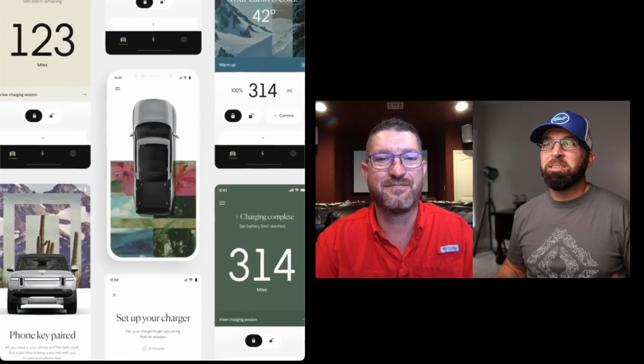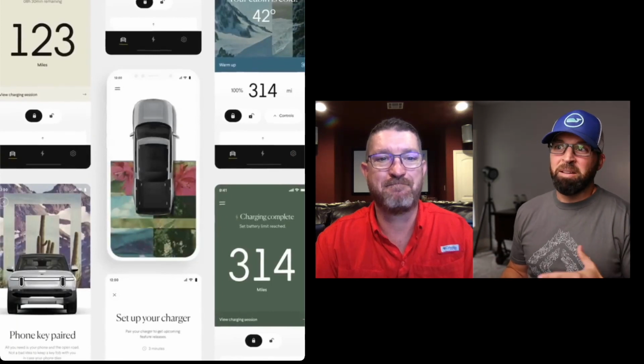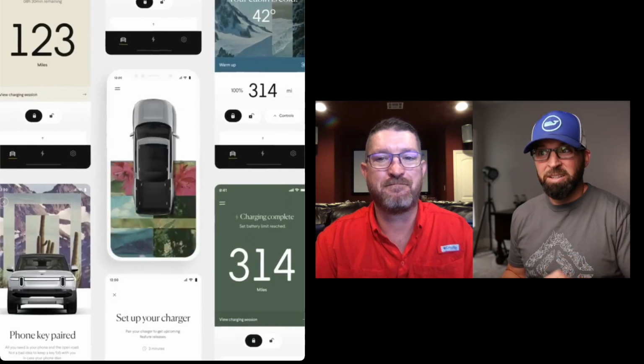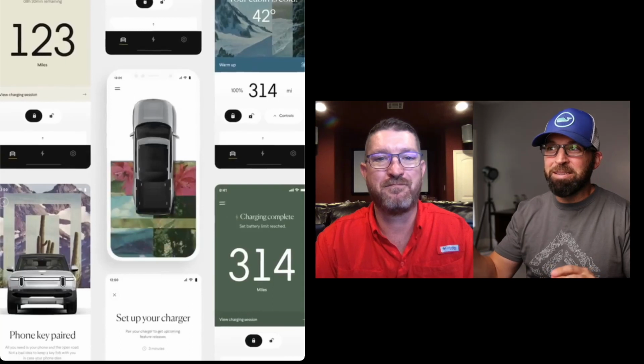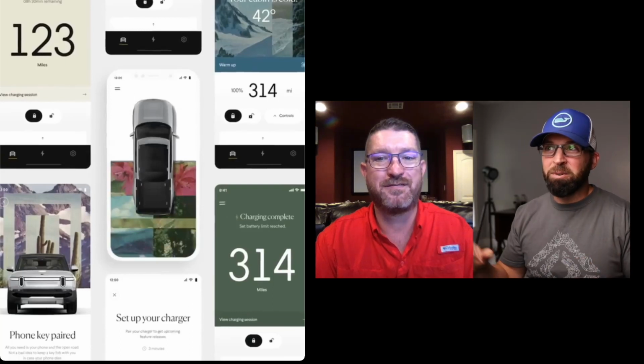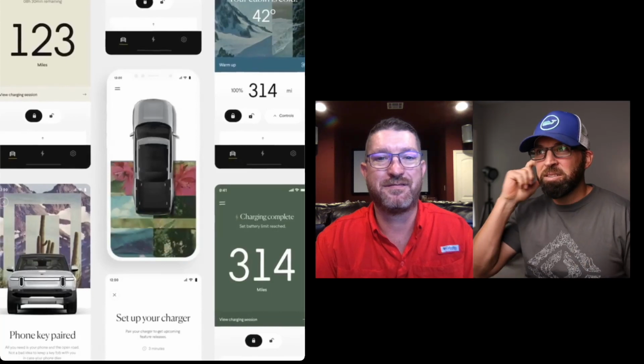Here we have some screens: charging, phone key is paired, which goes back to the last one we saw. Set up your charger, that's at home. Your cabin is cold, it's 42 degrees in the cabin. Charging's complete at 314 miles. Cool little tidbits there. What's your reaction?